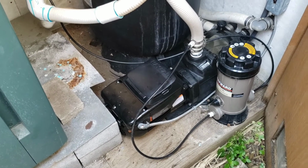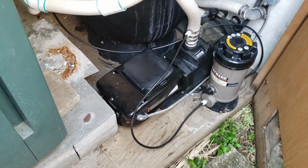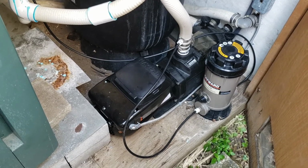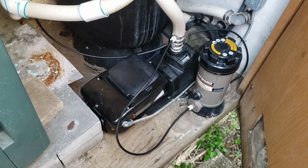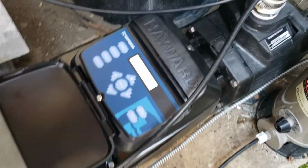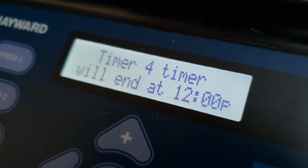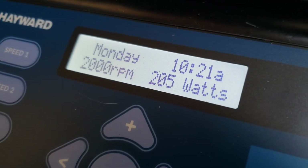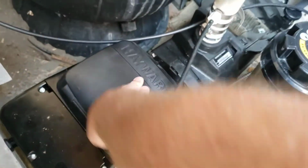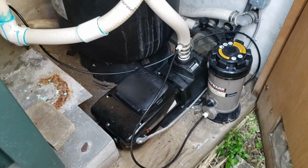Okay, we're back. New pump's installed. It's actually been running about a week now with no problems. Super pleased with it. It is incredibly quiet. It's running right now at 2,000 RPMs, at about 200 watts. 2,000 RPMs, and it's super quiet.